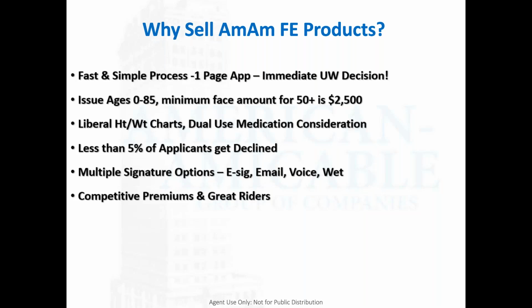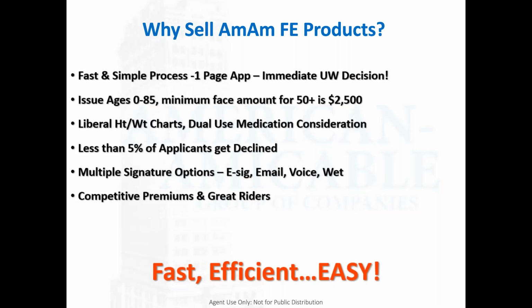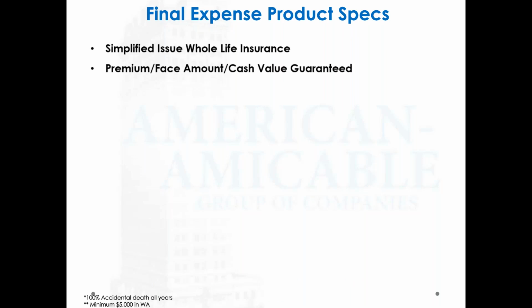Okay. We have competitive premiums and great writers out there. I'll touch on why and how these are important for you, but the writers do a great job of helping you make more sales in the houses you're in, as well as helping you get into more houses in the future. So when it comes down to it, our products and processes for final expense are fast, efficient, and easy for you to use. Final expense is a simplified issue whole life insurance, which means the premium, the face amount, and the cash values are all guaranteed 100% for the client.